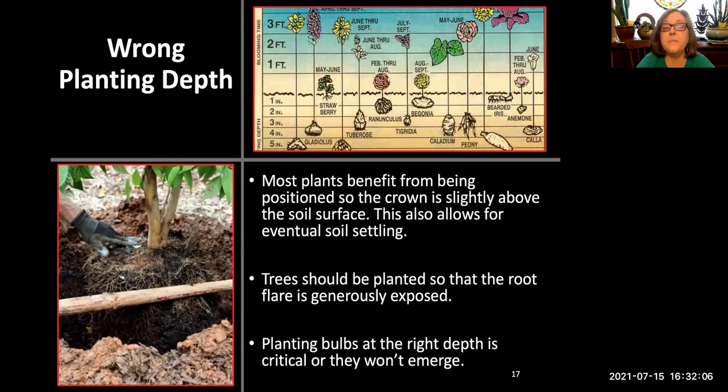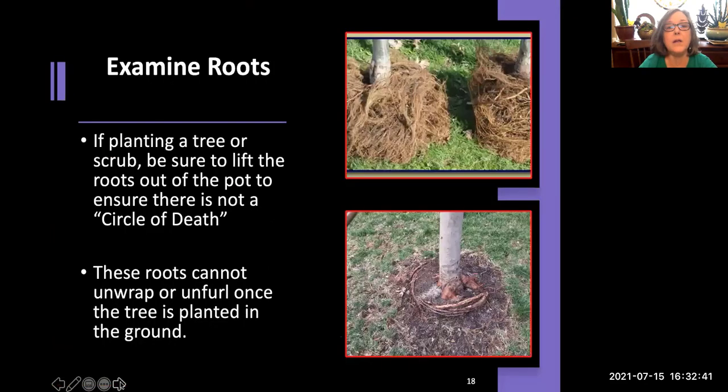Planting bulbs at the right depth. This is a biggie because I have friends ask me, I spent all this money on bulbs and I planted them and none of them came up. Probably because you didn't plant them at the right depth. Every bulb that you buy is going to tell you how deep to plant that. If you plant them too deep, they get kind of crowded and they can actually smother and rot. If you plant them too shallow, they're more exposed to the extreme weather and they may not make it because of that. So read those labels, follow the guidelines.